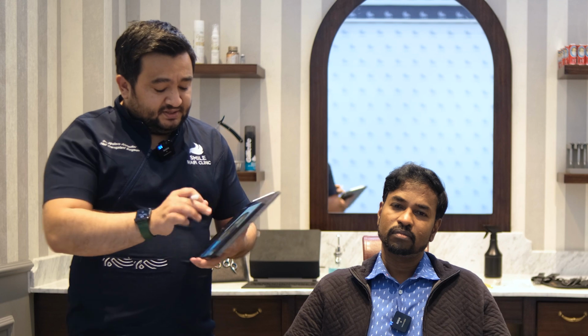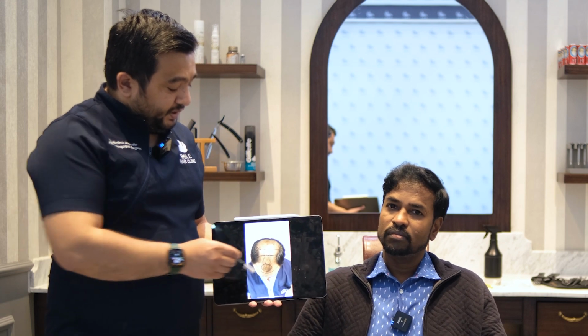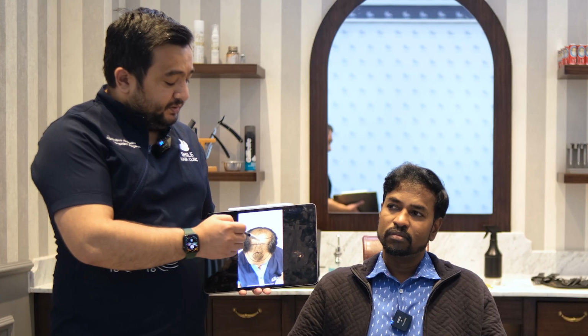We have 3 anatomic areas, front, mid, and the crown area. Just like we can see it here, we have marked all 3 anatomic areas for Basharan. This is front area, this is the mid-scalp, and this is the crown area. In the priority surgery, it goes like, the patient may pick up, say, the most important for me is like the front side or the crown area, and we can start with the specific area only. And with Mr. Basharan, we decided to go with the classic 2-step surgery.